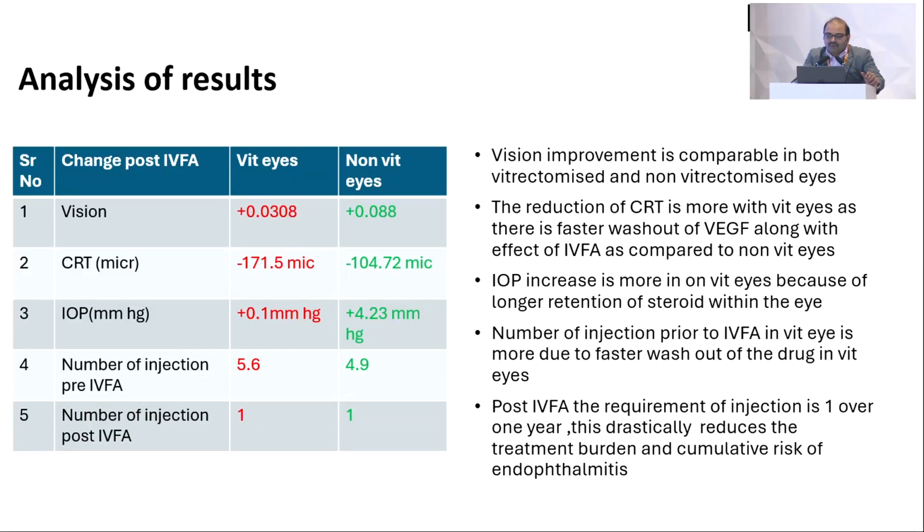The reduction of central retinal thickness is more in vitrectomized eyes as there is faster washout of VEGF along with the effect of IVFA, as compared to non-vitrectomized eyes. IOP increase probably was more in vitrectomized eyes because of longer retention of the steroids. The number of injections prior to IVFA in vitrectomized eyes is more due to faster washout of the drug. Post IVFA, the requirement is 1 injection over 1 year. This drastically reduces the treatment burden and cumulative risk of endophthalmitis.